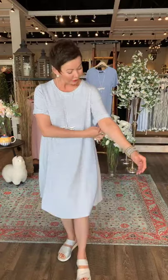So I am wearing the size medium. You're going to see me in this dress in a medium and then in a small. I wanted to show you the difference in fit. So I did roll up the sleeve. I find the sleeve a little long on me, a little overpowering. So again, wear it your way is what we would always say to you once you get it home. But this is the dress that fits you to a T.